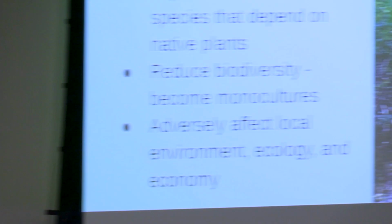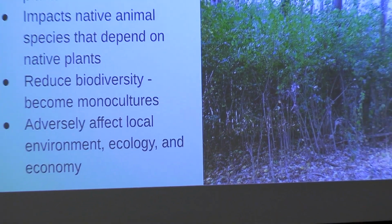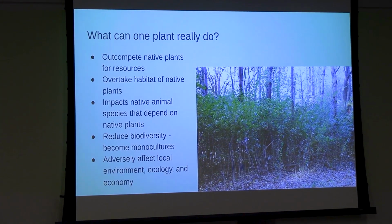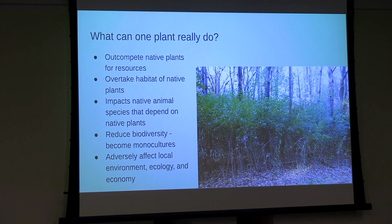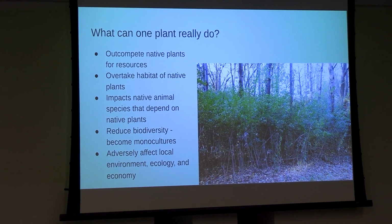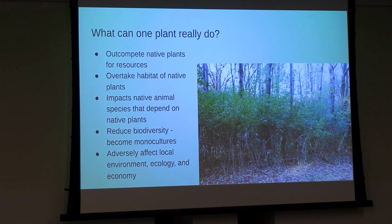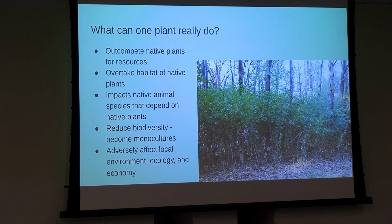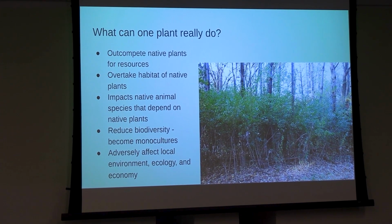So I follow that with what can they really do. So this is a brief list of all the things that invasive plants can do. So they outcompete native plants for resources. They overtake habitat of native plants. Those are kind of synonymous, but they impact the native animal species that depend on native plant species. A lot of animals are very dependent on specific plant species, and they don't like to eat the invasives, which we'll talk about later, why that helps the invasives spread. So that can ultimately reduce biodiversity as things spread and become monocultures, with invasive monocultures.